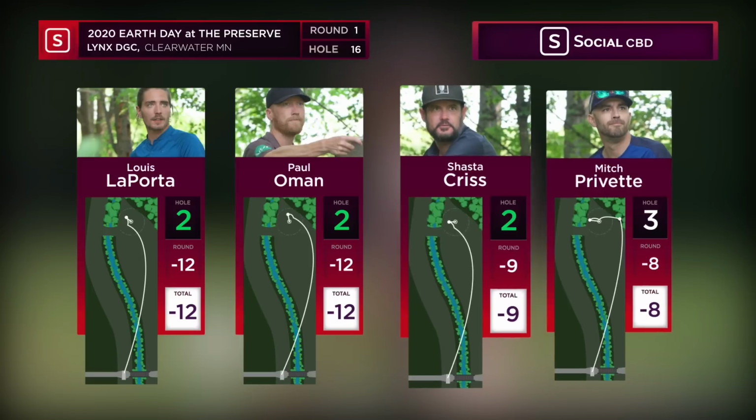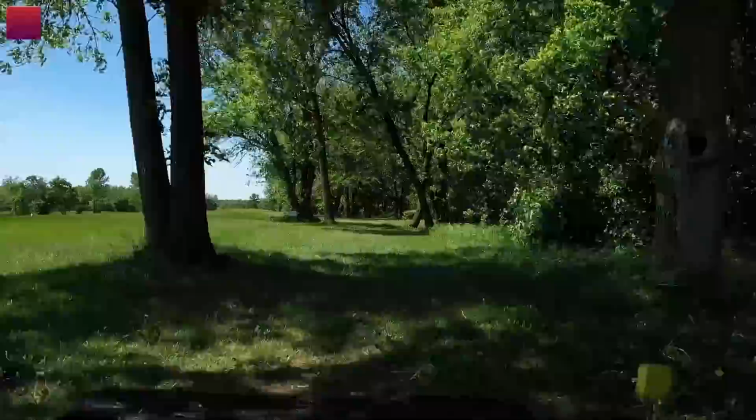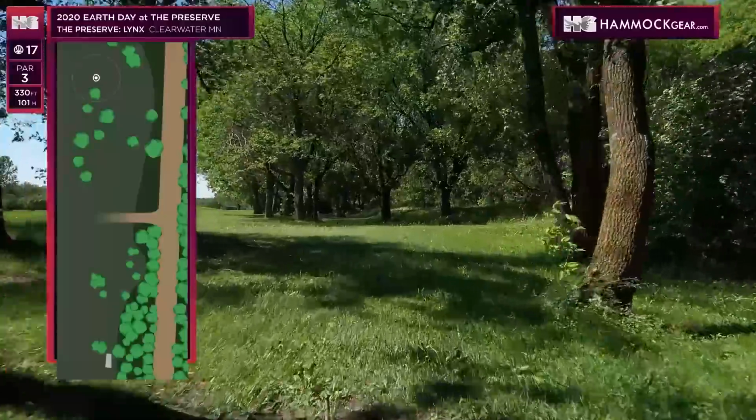And 12 down. Again, these are some hot scores. Yeah. I'm not 100% sure what the course record is. I believe it's around 14, maybe. Yeah, I believe so. So these guys have a chance here. Hole 17, 330 feet.